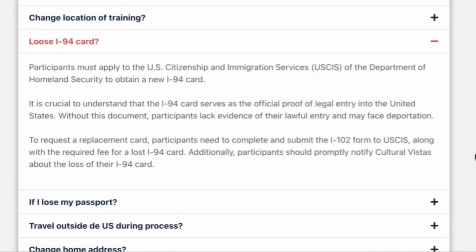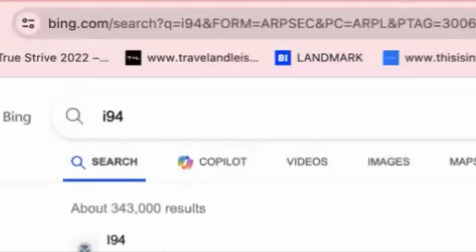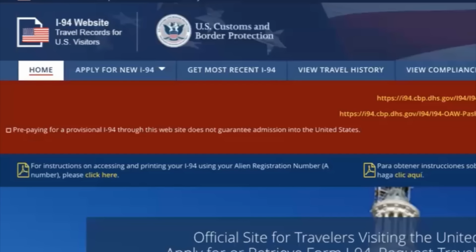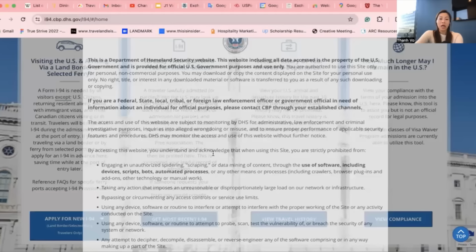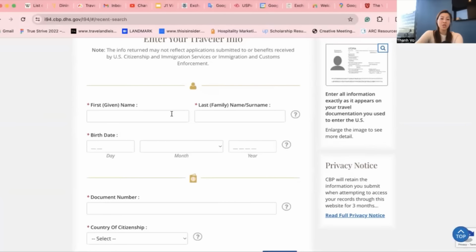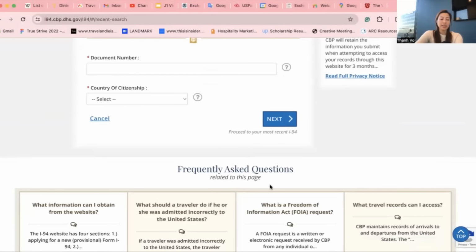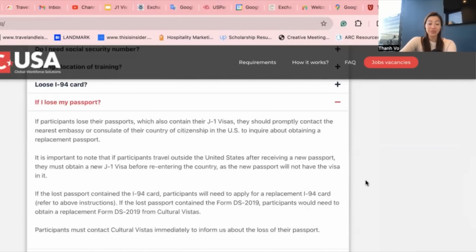For this, you can also find it online by going to I-94, or search on Google "I-94 visa card". It pops up, and let me do that right now. So, I-94. This official website pops up, and you can go there if you are already visiting and need proof of visitor status. You get your most recent I-94. But if you have never entered the US, then you need to choose a different option. In here, by clicking on this, you enter your travel information, like your name as provided on the visa or the passport, and you fill out this information and click next, and they will show you everything online. You can print it out.